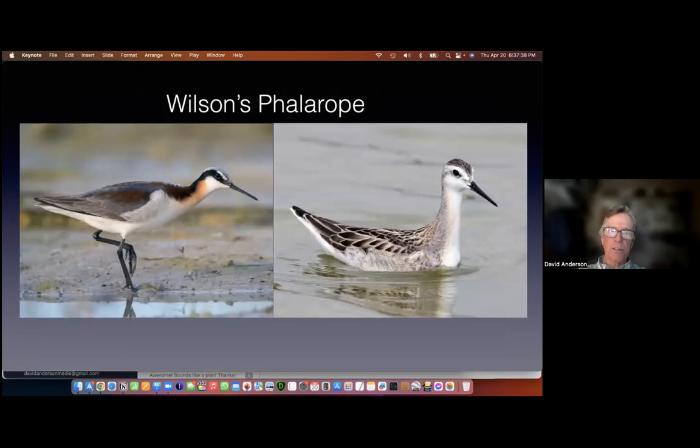Okay, let's go on to the phalaropes. Phalaropes are really cool birds. Shorebirds, you can see them on land, but you can also see them swimming like a duck, basically. And some of the phalaropes will spin in circles to kind of churn up the insects to eat them and catch them. So here we have the Wilson's phalarope.